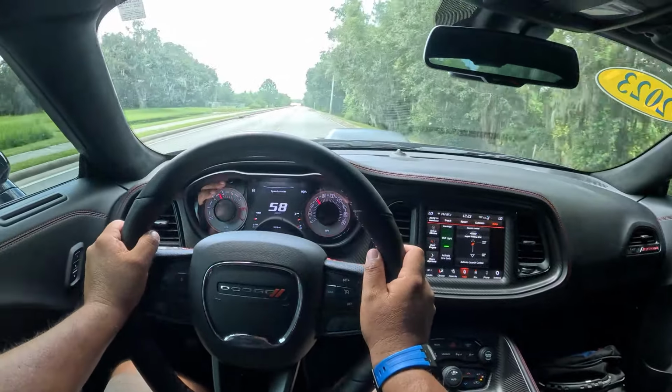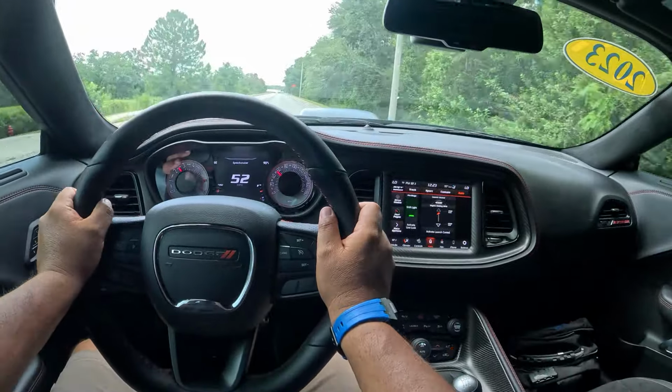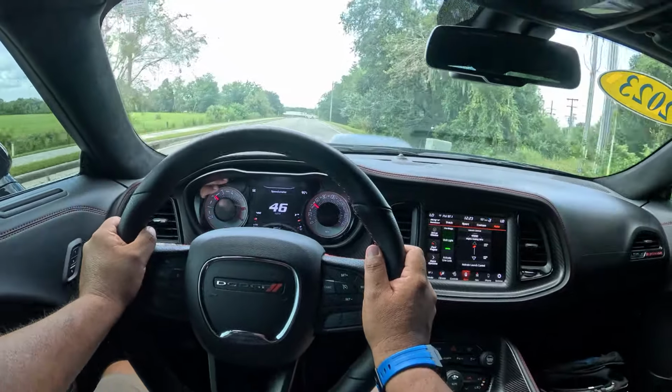We got some good power. Obviously it's pretty hot today, we're about 95 for the temperature. It says 90, but the humidity makes it feel pretty hot. But man, this thing does feel good.